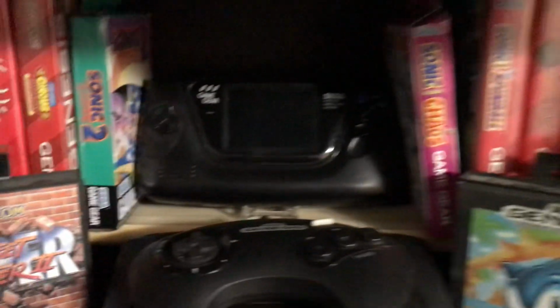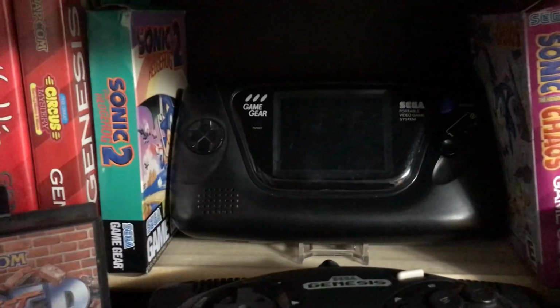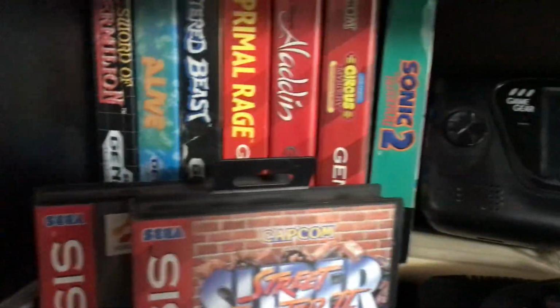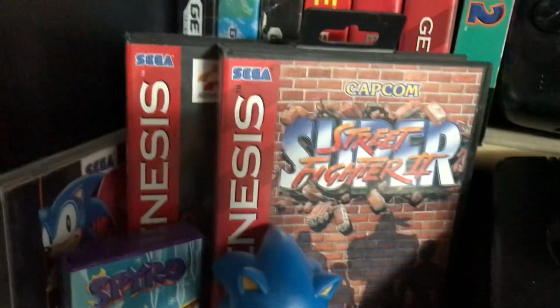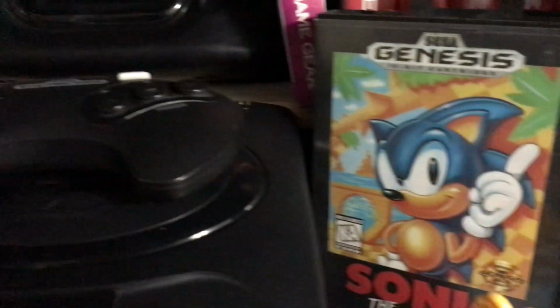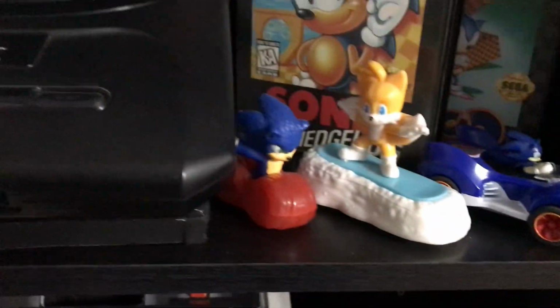A little figure there. Dropping down, got my Game Gear, fully functional, and the Sega Genesis, too, right there. Got some good games, I think. Not expensive games, but I love Street Fighter. Over here we got Sonic, another Sonic, too. Little figures.